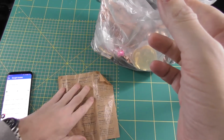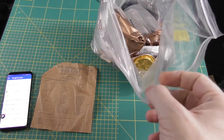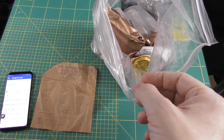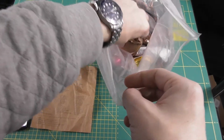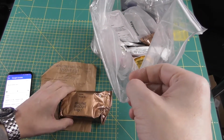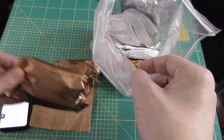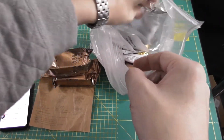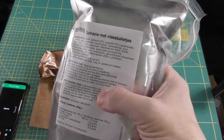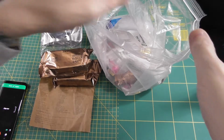First, we have that content sheet, which is just as unmilitary-like as the rest of the ration, which is just stuff thrown in a bag. Here we have some brown biscuits. Here we have some more of those. Here we actually have something to eat. Here we have spinach with meatballs, so it does come with one main at least.